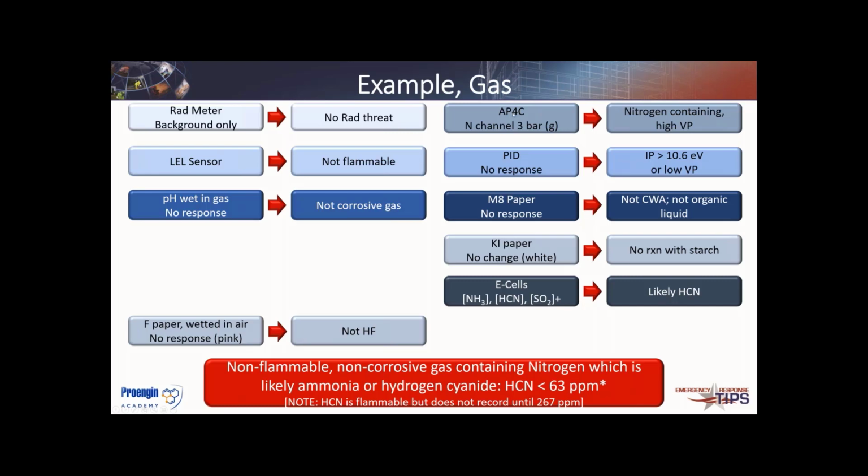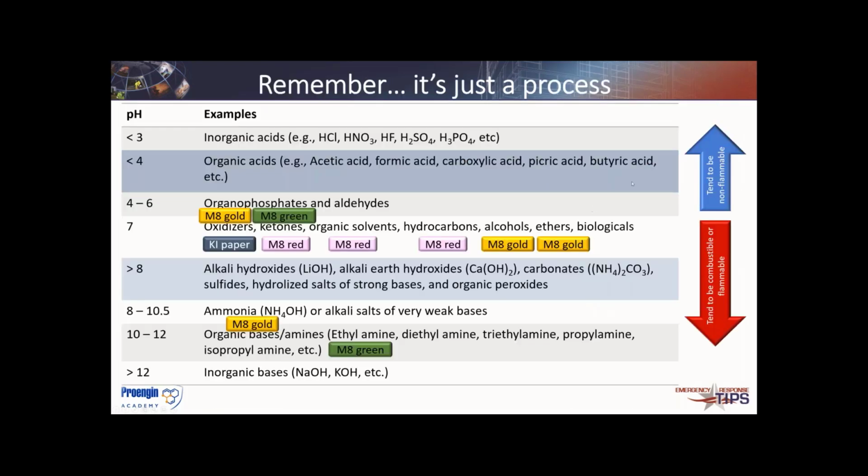it. When I look at our general threat list that we have of toxic industrial chemicals of highest interest as a threat to a human, 70% of them have materials I can measure with an AP4C, whether it's in solid, liquid, or gas. A PID can get about 40% of them. It's getting the gases or the vapor-forming liquids, and only those with a 10.6 or less IP. And so they start pulling out all of these things. But this is one of the charts I try to keep up close and personal because I always forget which ones would fall into these groupings. So in this case, remembering it's just a process.